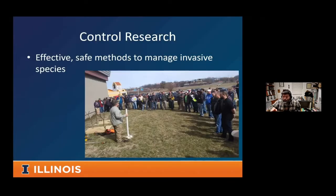What I'm going to spend the rest of the time on is some of the control research that we do here, and our goal with this control research is really to refine these management recommendations. Trying to get effective, safe methods to control these invasive species. And so we're looking at herbicides and rates and timings. Again, trying to refine and find out what works the best for the species that we deal with.